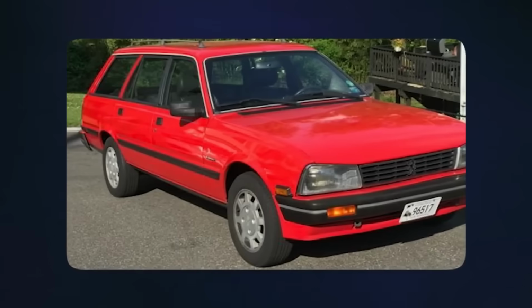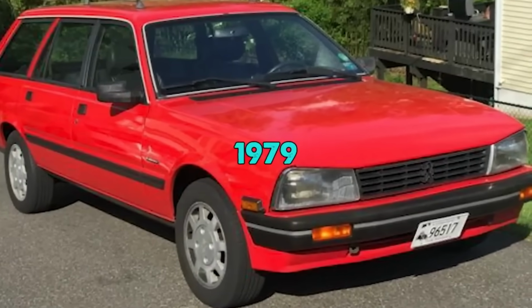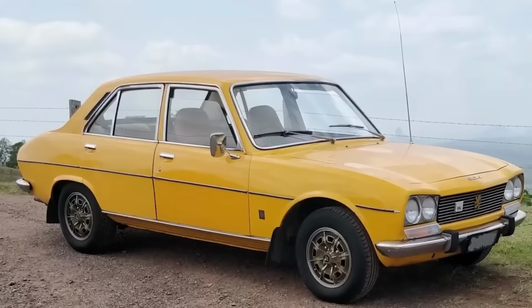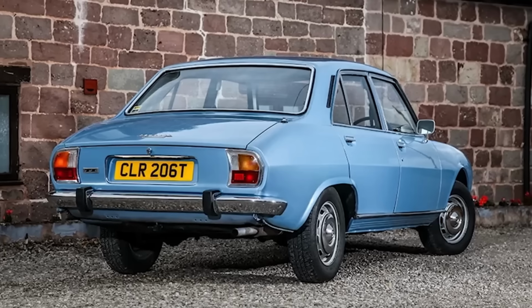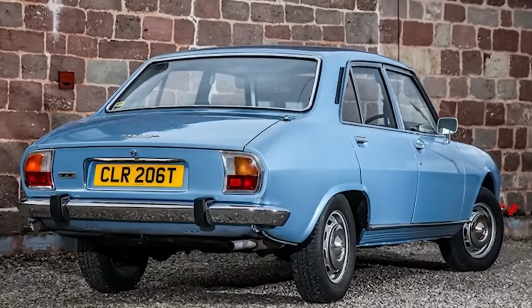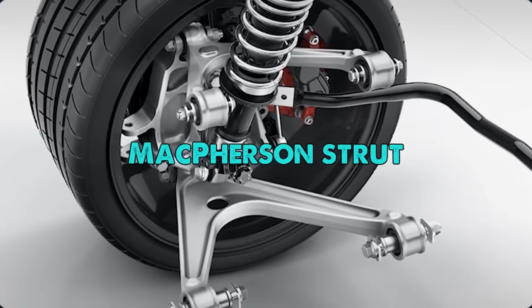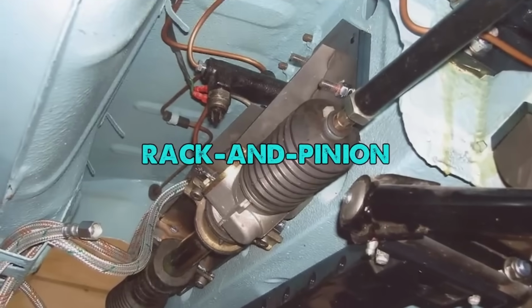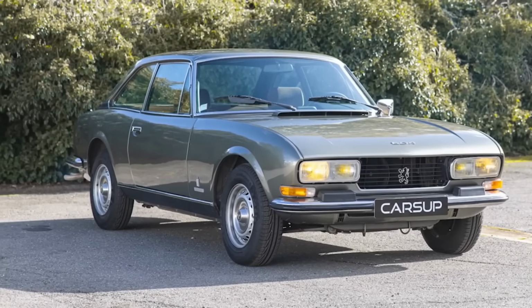The Pujo 505 was first introduced in 1979 as the successor to the popular Pujo 504. It came from France and was built to be solid, rear-wheel drive, and easy to live with. It had a McPherson strut front suspension, independent rear suspension, and rack and pinion steering. It was designed to be practical and reliable.